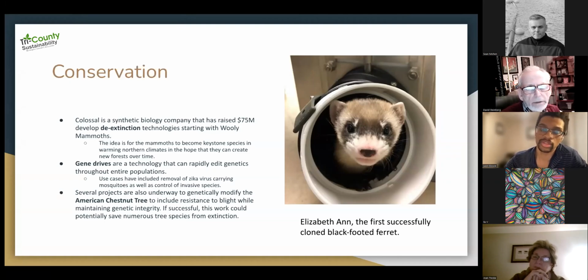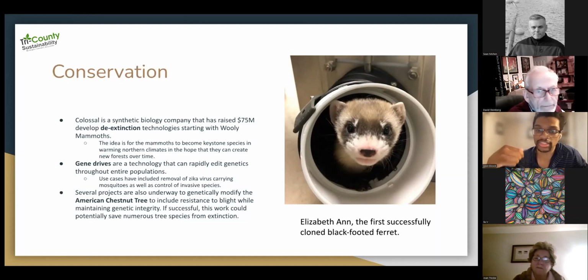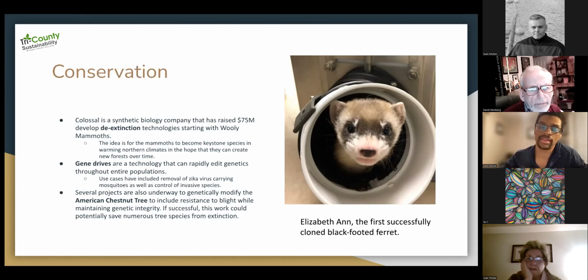Another use is to help species adapt to the changing climate, or invasive species such as the American chestnut, where there are several projects to introduce resistance to blight while also maintaining the genetic integrity, rather than crossbreeding it with another species of chestnut tree, which would change the genetics to the point where, at a genetic level, it's no longer American chestnut. It would be this new hybrid. If that works, it could save numerous other tree species and other plant species around the world.